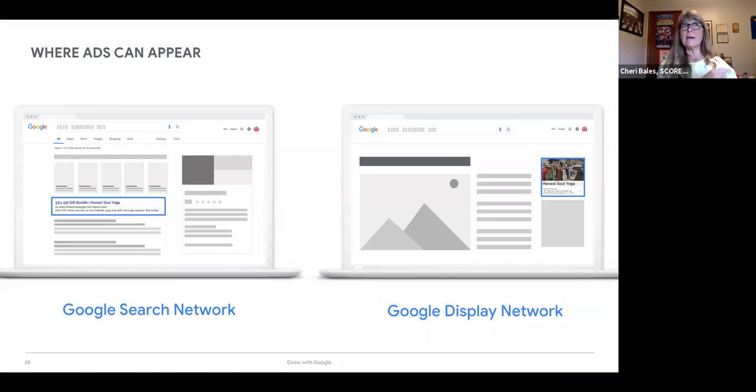She said we wanted to get more calls. That was our goal. We'll talk about goals, but first I want to talk a little bit about where ads can appear. And I actually learned one more new one today. Ads can appear pretty much anywhere out there. Any platform that Google has a hand in, they can show ads on.